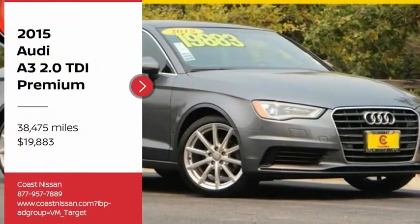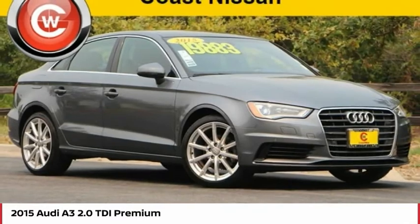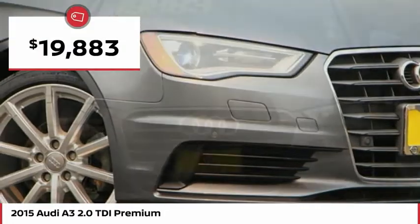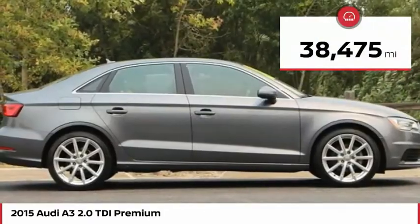Stop by and take a look at the 2015 A3. The Audi A3 is a lovely premium hatch that deserves attention. It works on almost every level and is priced below $20,000. This vehicle has less than 40,000 miles.